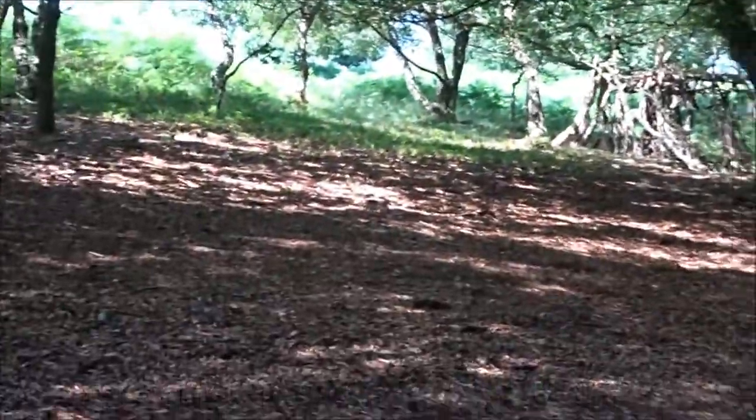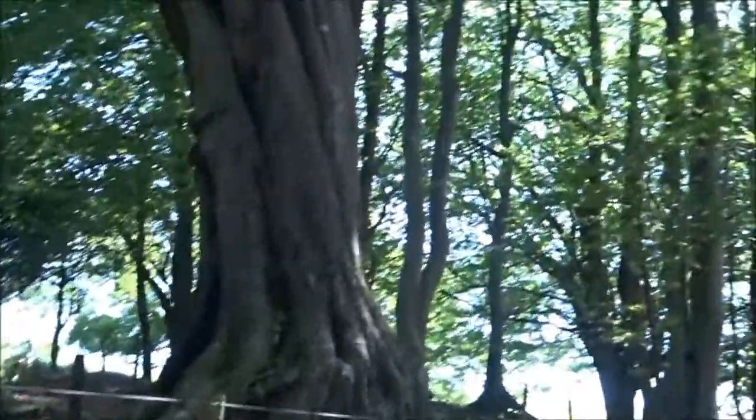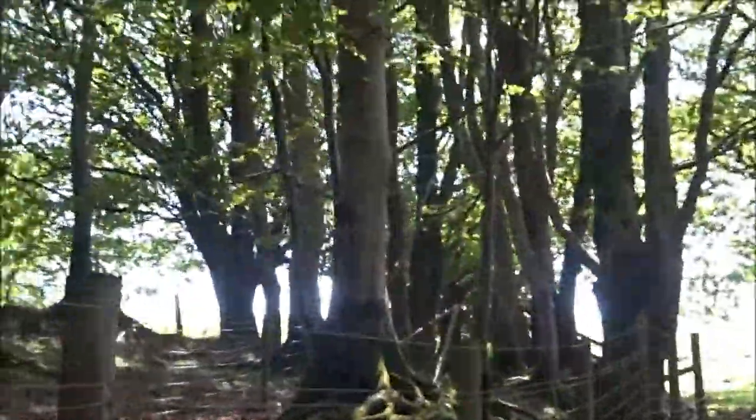Right, after quite a hike up, loads of these little shelter structures here. I've reached the main big guardian tree. One over there seems to have lost its top. This is a big guardian tree here, look at him. Huge roots. He's the guardian of the wood. He guards who comes and who goes.